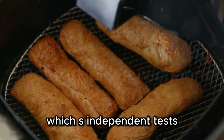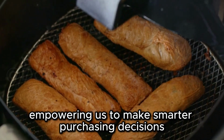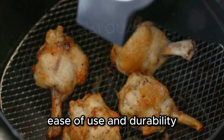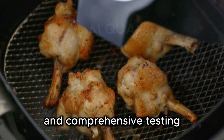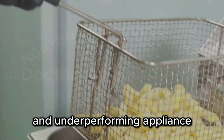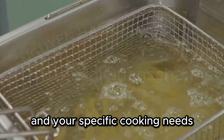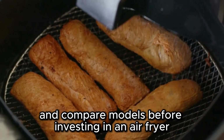Independent tests provide valuable insights into the true performance and capacity of air fryers, empowering us to make smarter purchasing decisions. These tests evaluate various aspects such as cooking efficiency, ease of use, and durability. By relying on unbiased reviews and comprehensive testing, we can avoid the pitfalls of purchasing an underperforming appliance. It's not just about finding an air fryer that works, it's about finding one that works for you and your specific cooking needs. Don't be afraid to dig deeper, read reviews, and compare models before investing in an air fryer.